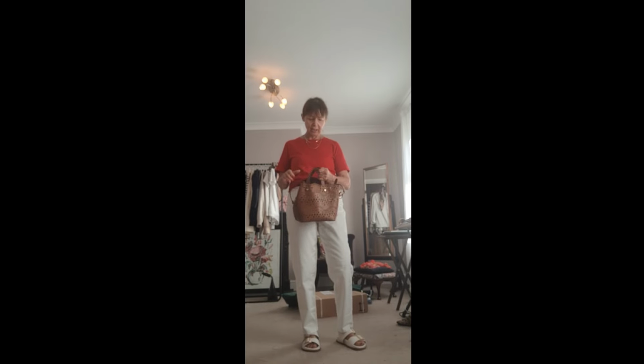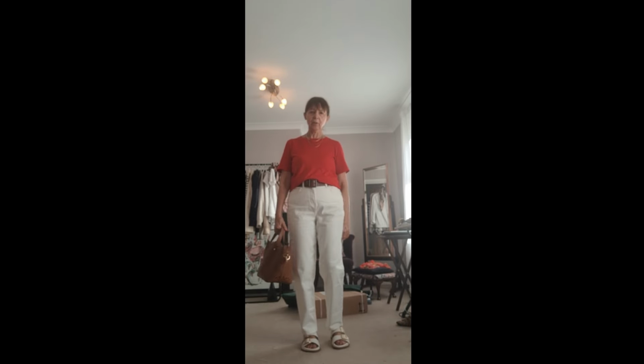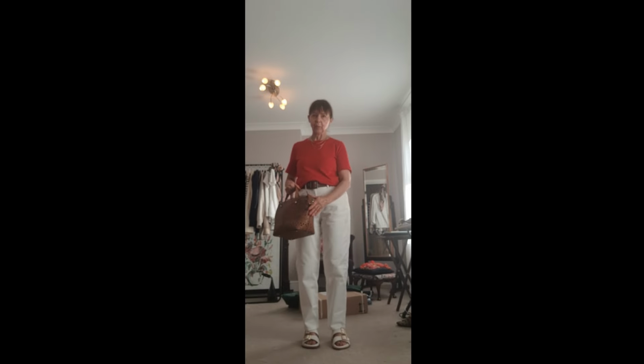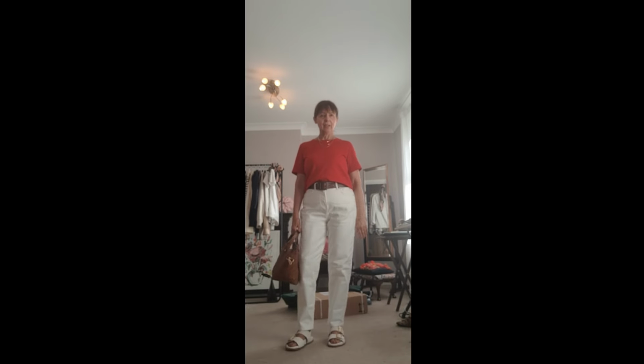Got a different bag here. I bought this bag from Vinted. It's actually a Dune bag. Do you think it goes? I think it kind of does, because it's sort of picking up the gold from the sandals, the gold buckles maybe, and there's a bit of gold on here, and then I put some gold jewellery on. And yeah, I quite like this actually.